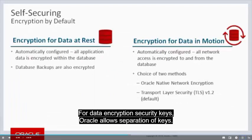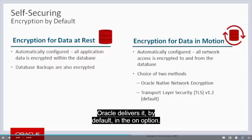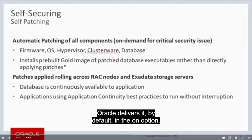For data encryption security keys, Oracle allows separation of keys. For encryption at rest, Oracle allows you to enable and disable encryption. Oracle delivers it by default in the On option.